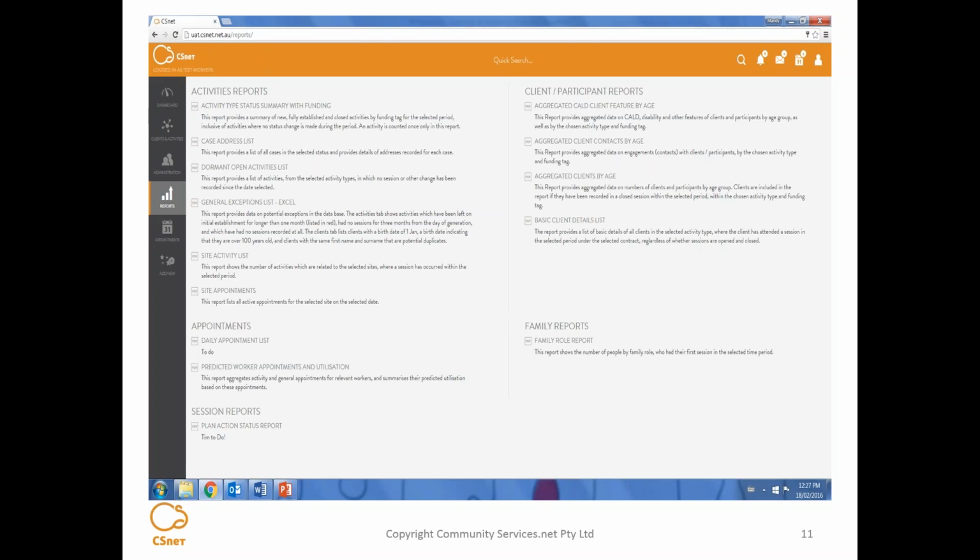And we have a person whose full-time job it is to write reports. They usually don't take very long, but it just means that organisations don't have to have that skill set in the organisation itself, and we can support that part of it. You'll see that the reports are not only in terms of activities, and the way we use the word activities is about individual activities and cases, group work activities, and community development education activities, and these would be run according to what makes sense for your particular sector and service type.